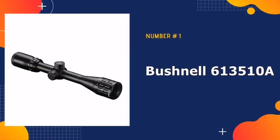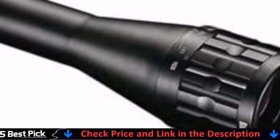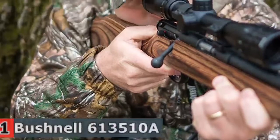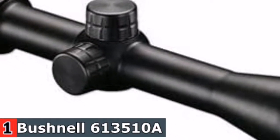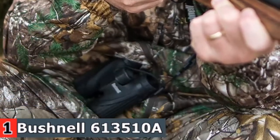Our number one pick is the Bushnell 613510A Rimfire Optics scope. If you're looking for an excellent scope for a great price, this Bushnell scope is exactly what you want. It has an impressive zoom range from 3.5x to 10x magnification, a fast focus eyepiece, and a parallax adjustment that makes sighting in every shot easier. It also has generous eye relief at 3.8 inches and comes with a lifetime warranty, so you'll never need to worry about replacing this scope.